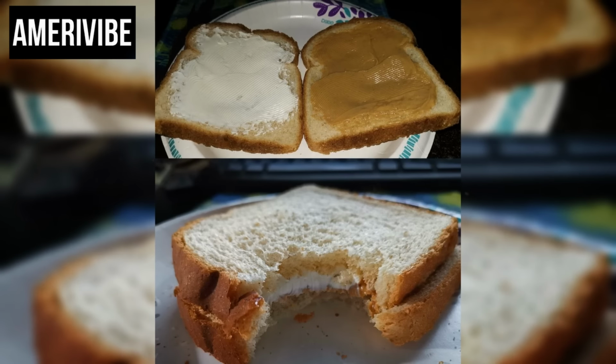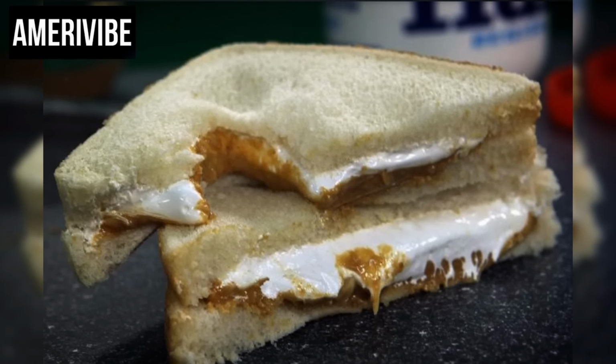When the two sides are pressed together, the result is a sweet, sticky, and slightly salty combination that satisfies a craving for both protein and sugar. The use of whole wheat bread adds a slight nuttiness and a bit more texture compared to the more commonly used white bread, making it a slightly healthier option, though still very much a treat.